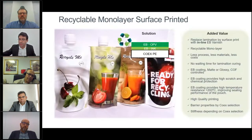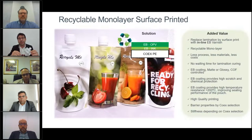Another solution is when we print surface, and in this case, a high barrier polyethylene construction. This is a project we already made with Dow and Mespac. Dow provided a high barrier construction lower than one, and we printed surface, providing the protection on the surface of the EB varnish. Again, we have the benefits of offset printing with high quality and fast time to market.